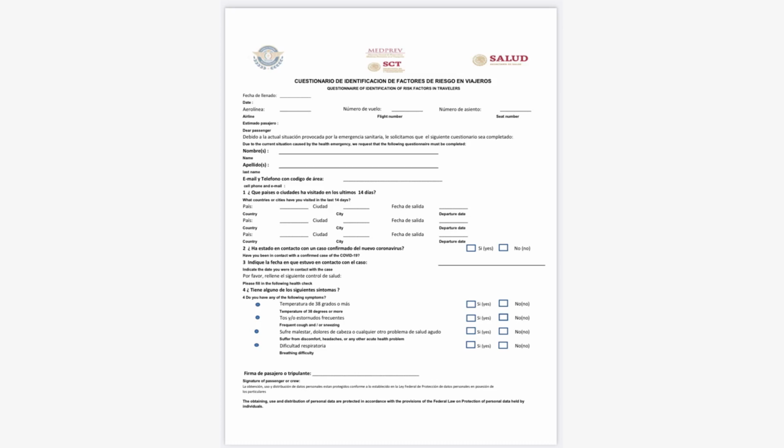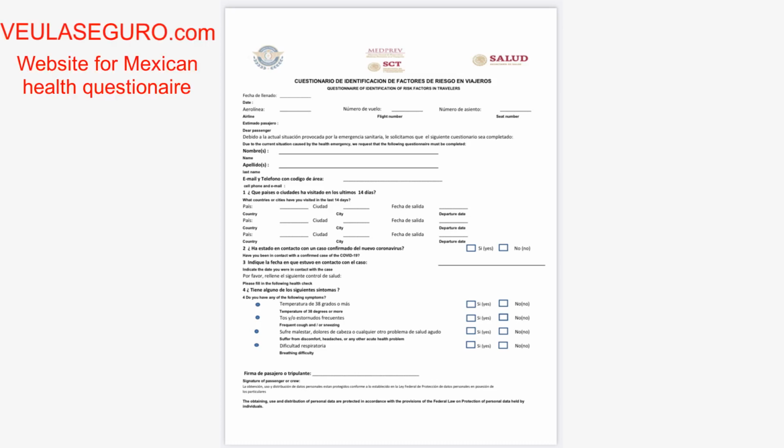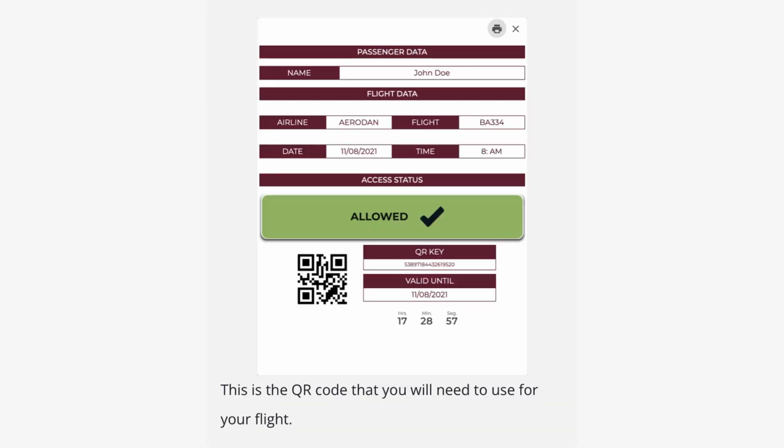Every traveler must complete an online Mexican health assessment no more than 12 hours before your departure time. The link is found below. Set up an account in advance. You can add all family members traveling together to the account. Once the form is complete, a digital QR code will be generated, one for each person, which must be shown when checking in and again when you pass through customs in Mexico.